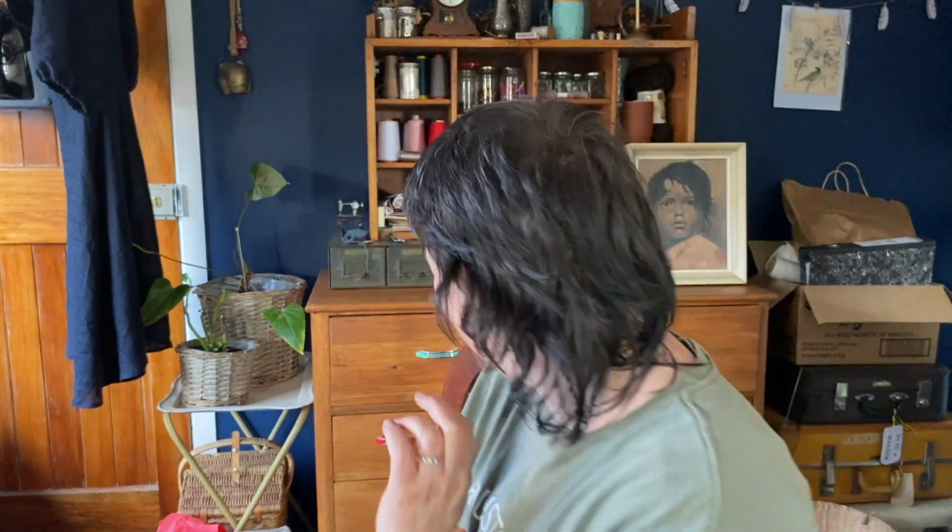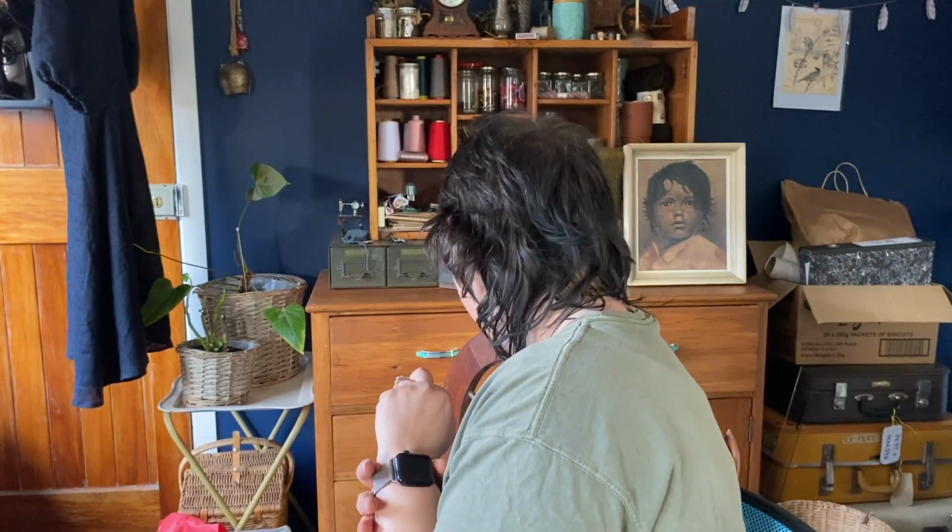This is silk, and it's beautiful. I haven't done anything with it yet, but I'm just so happy. Can you imagine that? Ooh, $10. Yeah. Oh dear. I'm a dork.